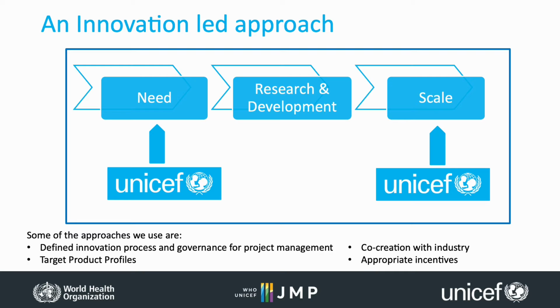Well, UNICEF has defined product innovation in 3 phases: need, research and development, and scale. UNICEF actively engages in the first and last stages, need and scale, whereas the R&D is done by developers such as businesses and academia, with UNICEF driving the process. For this particular project, we used a target product profile approach. And this target product profile communicated the types of products that address the needs identified, with inputs from partners, the technical advisory group, and country offices.